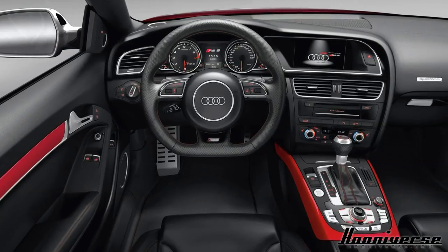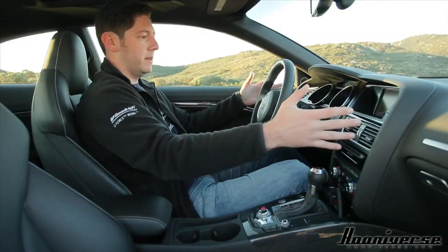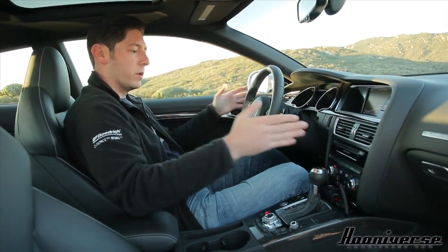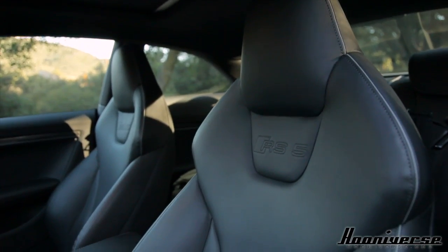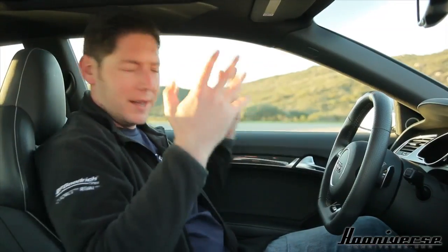This is a very driver-focused Audi cabin. It looks just like an Audi, but it seems like this whole space right here with the instrument panel and center stack is canted more towards the driver, so you're in control, this is your space. The seats are much more aggressive than standard Audi seats. There are back seats, but who cares about the back seat? I care about the front seat.